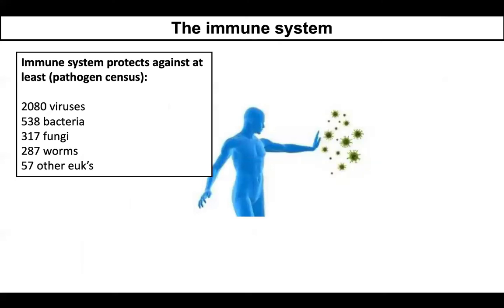Okay, so I gave you guys that example, and it's a very dramatic example for sure, to try to show how complex the immune system is, and how we still definitely do not understand it completely. We can understand some parts, but there's a lot that is still mysterious to us. The immune system has a really tough job.